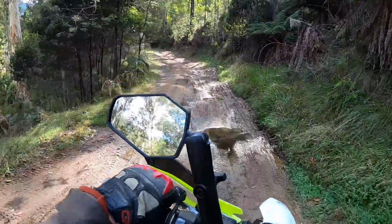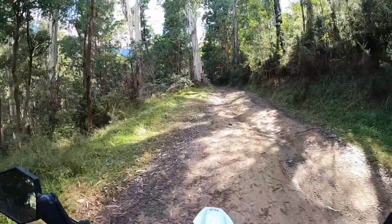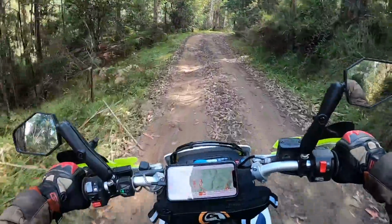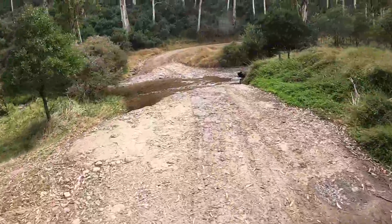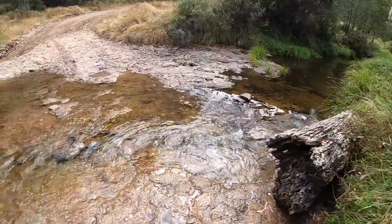Yeah, and that's a good example of what it would be like up that track. It's not graded. Rather be safe than sorry. Arch is low, real low. If we can top up the water.